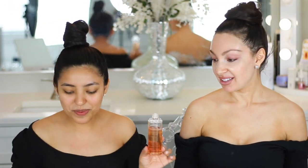Okay, so we're going to start with skincare because it's so important, right? Yes. So I personally like to start with toner. So I have my toner by INGLOT. This is for dry skin. What do you like to start with? I also start with a toner. Can I borrow yours? Of course. Because I love INGLOT. Yes, INGLOT is so amazing. It is. See? Teamwork makes the dream work.